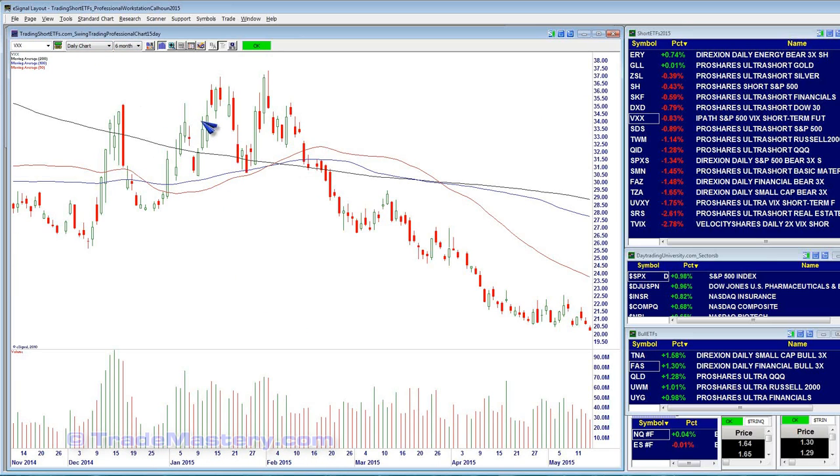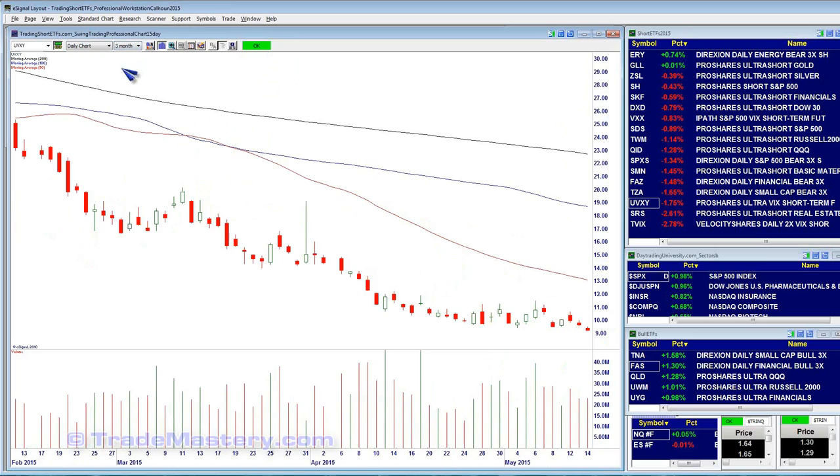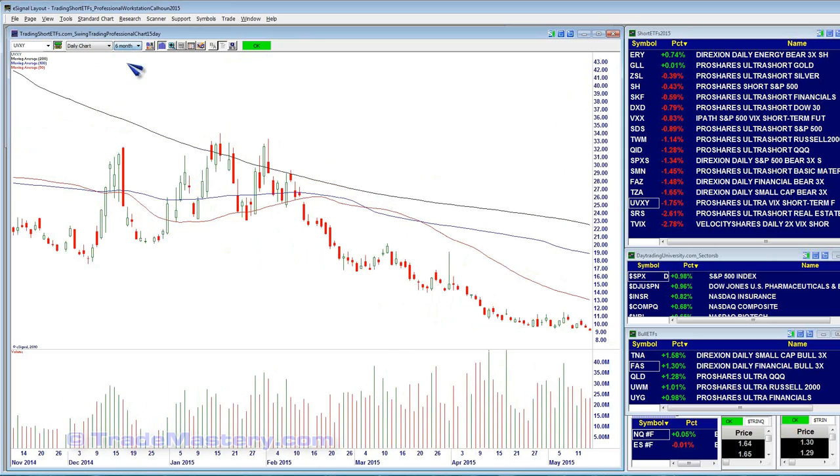When the market sold off, they went up sharply. I'm going to jump the gun a bit here, but one of the things I want you to become keenly aware of is how to trade these instruments. When the market sold off last time and lost its 200 MA, this thing was up at 30. Now it's all the way down at 10.